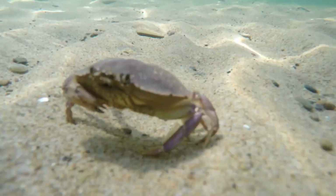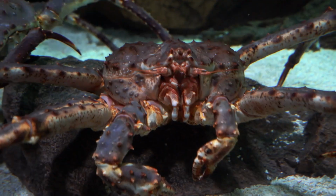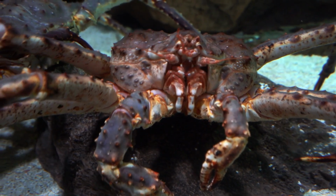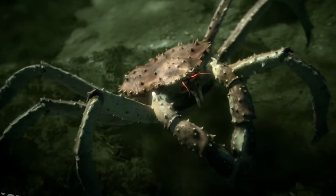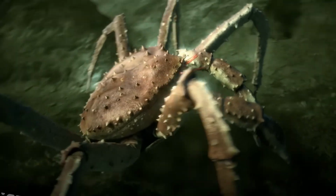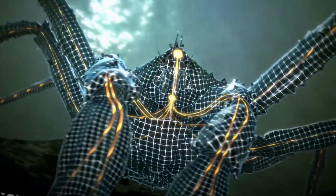Crabs are famous for their awkward sideways shuffle, but king crabs are a breed apart. Sure, they can move sideways like any self-respecting crustacean, but they also have the rare ability to walk forward and backward. Why? Well, their extra long legs give them more range of motion, making them the ultimate ocean floor navigators.